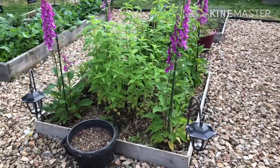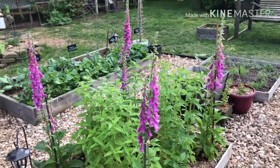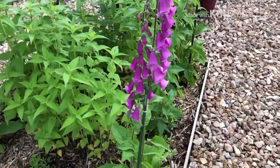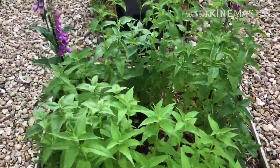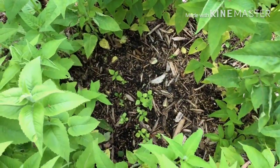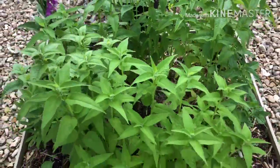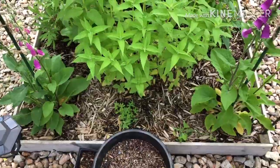Here we have my pollinator garden. So these foxglove I planted last year, and this year they are blooming, and they are absolutely stunning. Most of them ended up being this pink color. This middle section is bee balm, and then in the center down there is going to be Mexican torch sunflowers, and I'm hoping they will still grow. They're more fall, but I'm hoping I didn't choke them out by planting all this bee balm here.